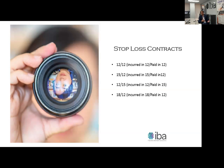So in year 2, all right, we're going to need to protect ourselves on the backside, meaning that we are going to need to then purchase a contract that is either a 15-12, an 18-12, or a 24-12. And that will cover claims that go back either 3, 6, or 12 months prior to the contract being started, all right? And that would work well with any 12-12 contract in the second and third and fourth years going on.